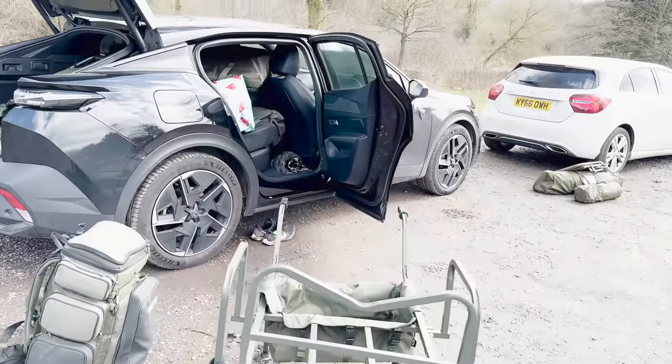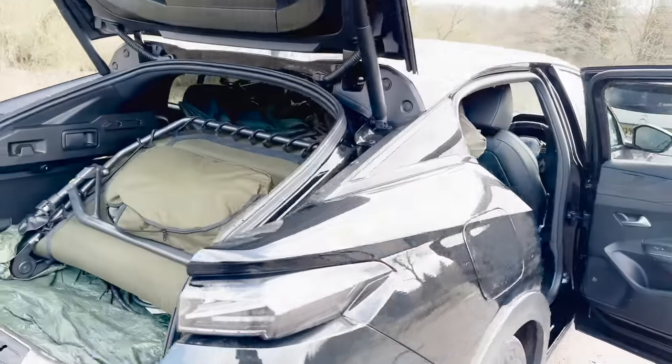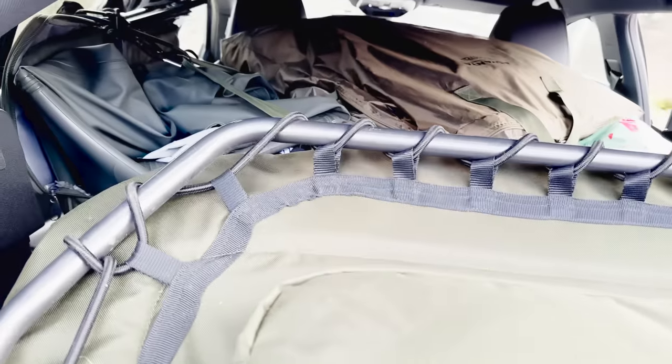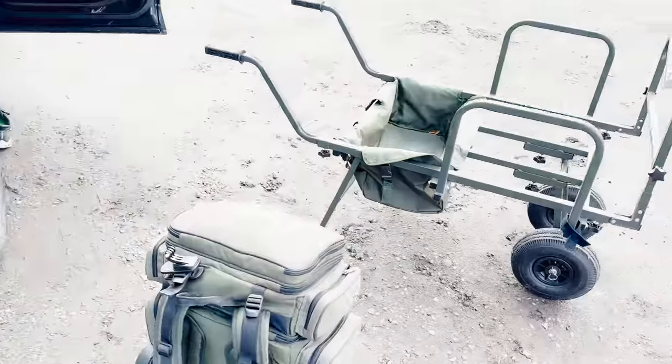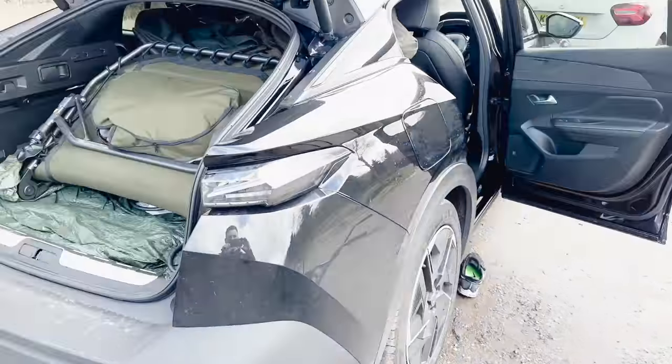Just getting everything out of the car. Properly packed in. It's mad how much you have to take with you when you go specimen fishing, isn't it? So I'll get as much down as I can in one go.